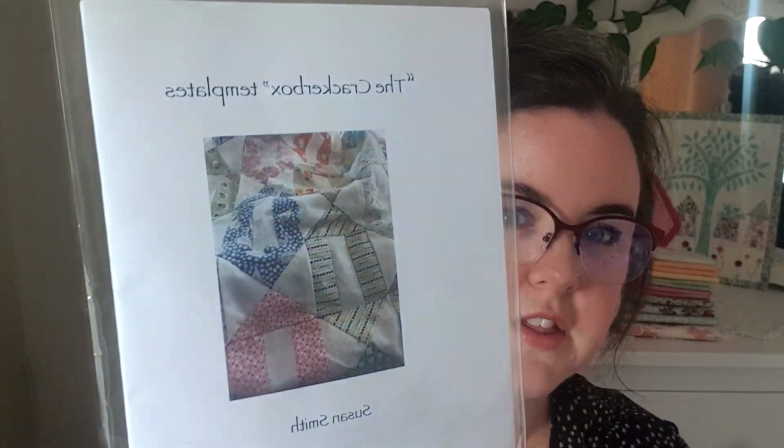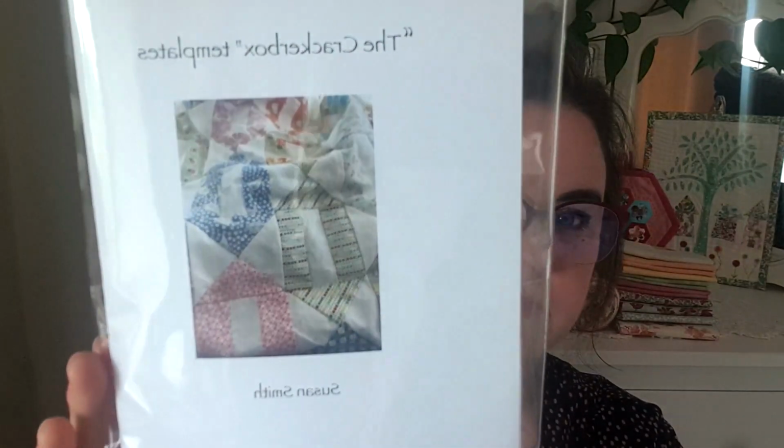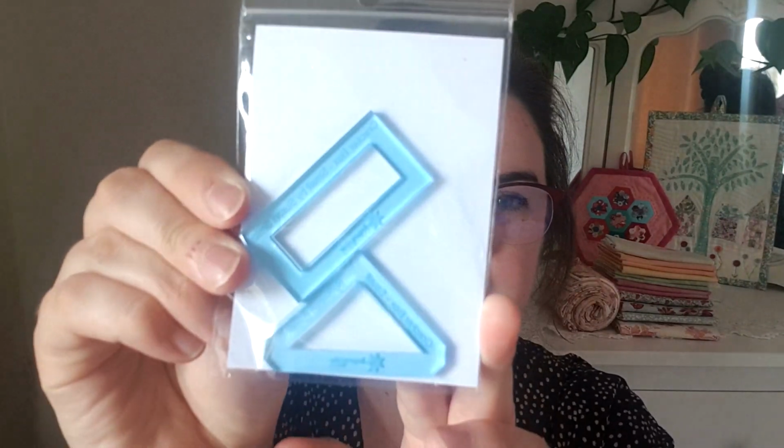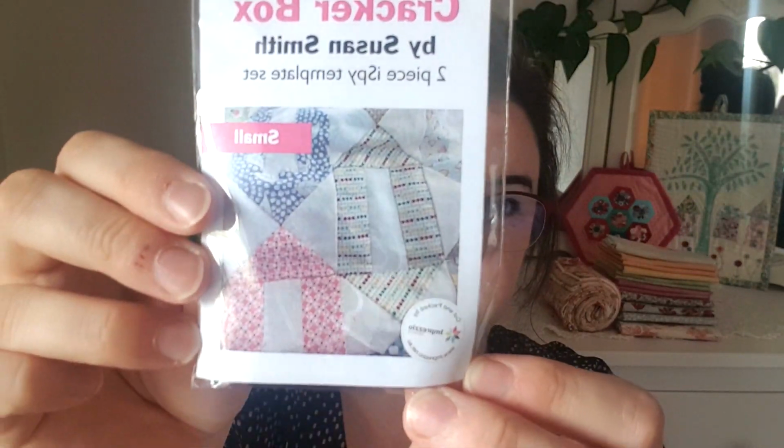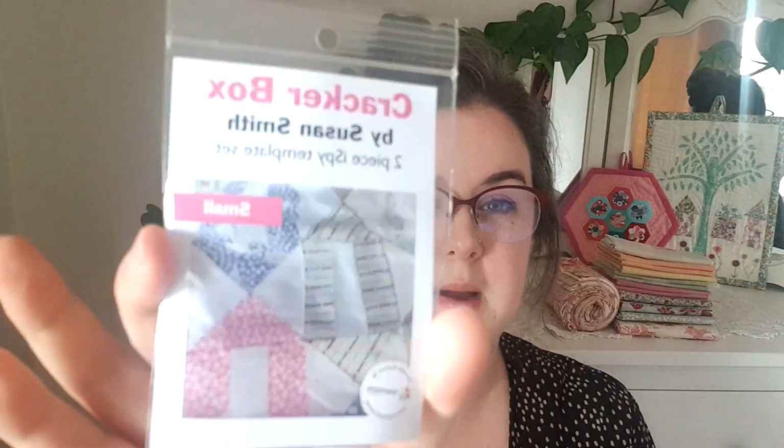I've wanted to try now for some time hand piecing rather than English paper piecing, just traditional hand piecing. And there's a lady called Susan Smith, and I purchased the acrylic templates to make this block. Let me open it and I'll show you. So those are the templates to make that block. It's called a cracker box, and it was really nice. She had a lovely example at the quilt show, so that's what they do. They have all these beautiful examples and they inspire you to buy the stuff.